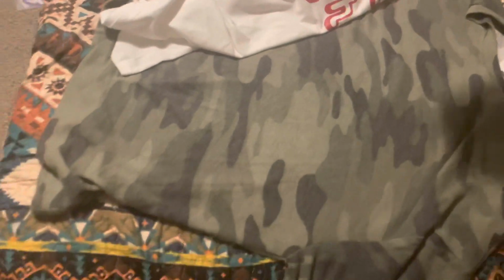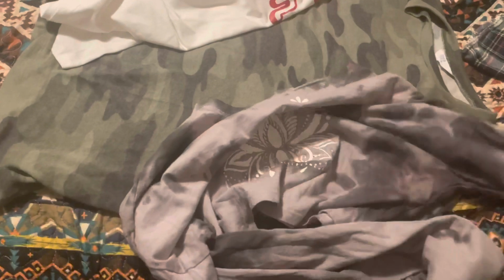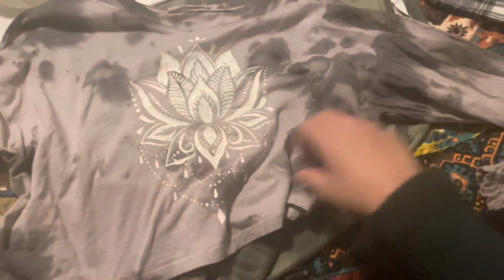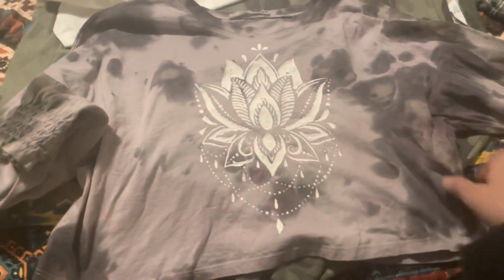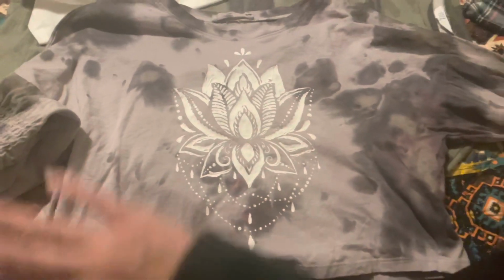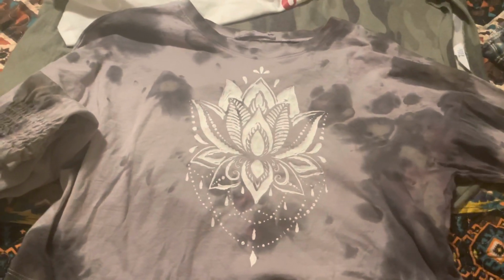Next up, I have this yoga shirt. I don't do too much yoga. I do stretching. Yoga kind of gives me a chance to think for a very long time, and sometimes that's not good for someone with anxiety. So I've moved away from yoga. I've done it in the past. I actually did it a lot in the past, but now it's just more stretching and quick workouts. But this is a lotus flower.